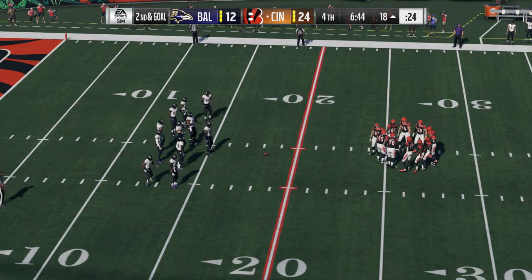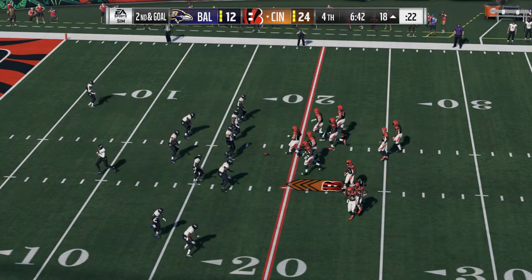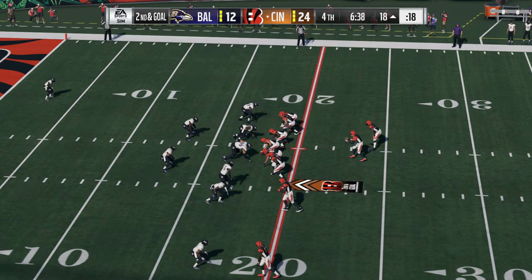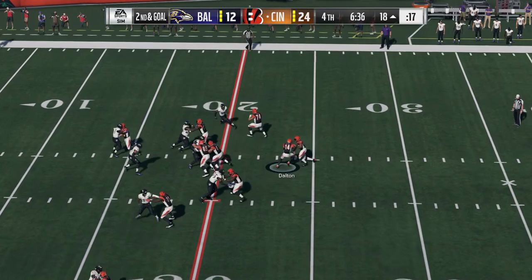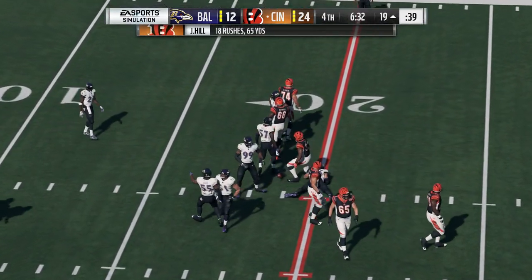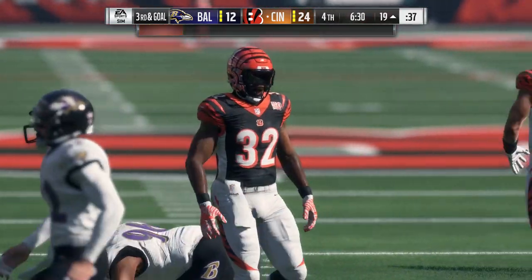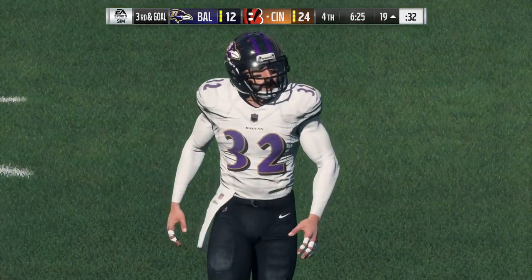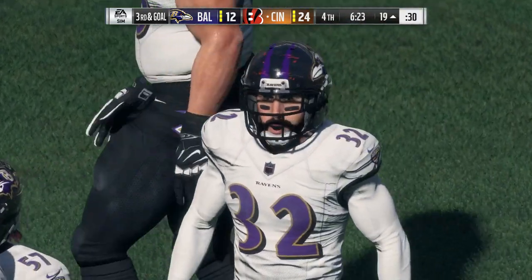And the offense readies for play number 10 of this series. Following the penalty, it's Hill. Absolutely nobody fooled there. He's going nowhere fast as he's stopped behind the line of scrimmage. It'll be a loss of 1, and that is going to set up 3rd and goal.